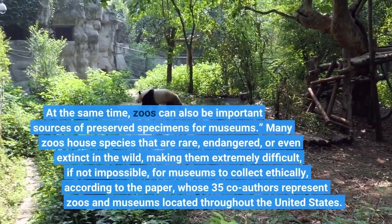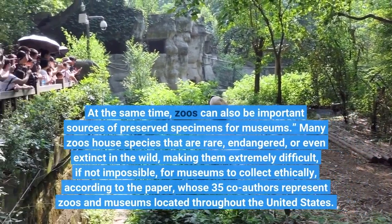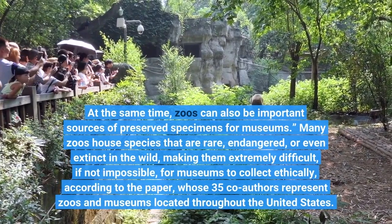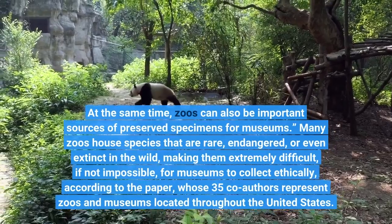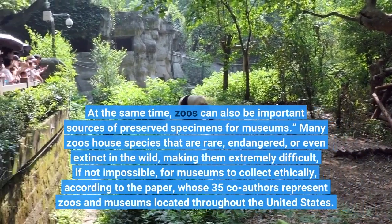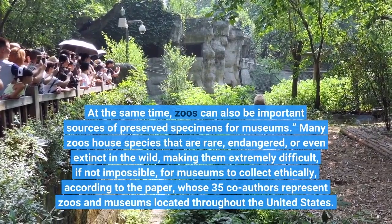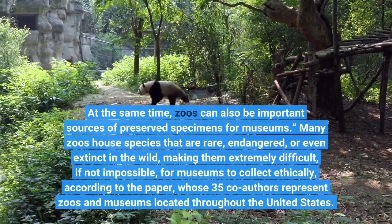At the same time, zoos can also be important sources of preserved specimens for museums. Many zoos house species that are rare, endangered, or even extinct in the wild, making them extremely difficult, if not impossible, for museums to collect ethically, according to the paper, which has 35 co-authors.